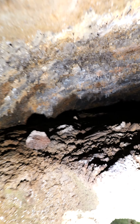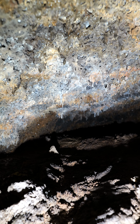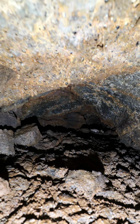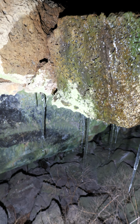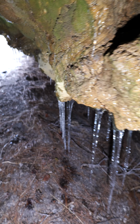Notice there's an upper level up here. Notice the ceiling is nice and rough. Those are very fragile. Please don't touch it. I'm sure they'll break off easily. Nice bigger upper level. Goes back dozens of feet, but obviously too small for people. Got some pretty ice here. A little bit of ice right there. Some more ice there.